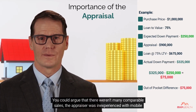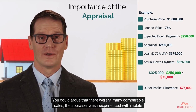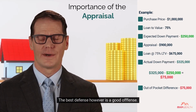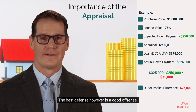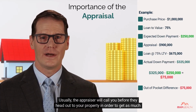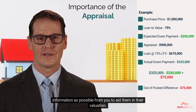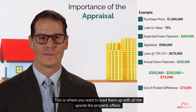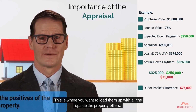You could argue that there weren't many comparable sales, the appraiser was inexperienced with mobile home parks, or they didn't understand your plan to add value. The best defense, however, is a good offense. Usually, the appraiser will call you before they head out to your property in order to get as much information as possible from you to aid them in their valuation. This is where you want to load them up with all the upside the property offers.